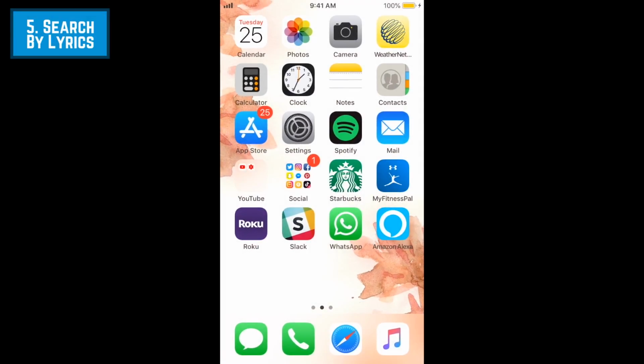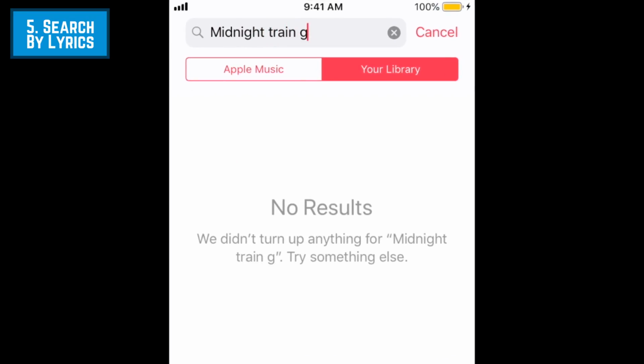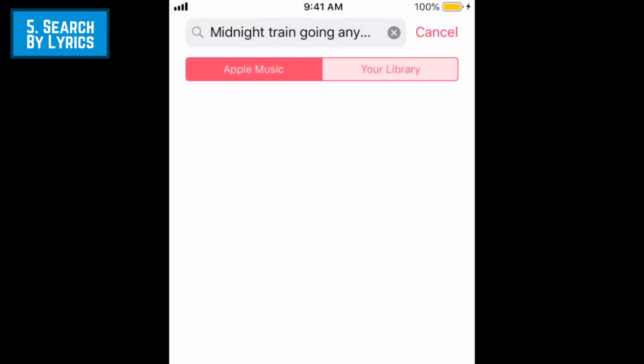A new feature in Apple's Music app allows users to search for songs by lyrics, so you can easily find a song even if you can't remember its title or the name of the artist.